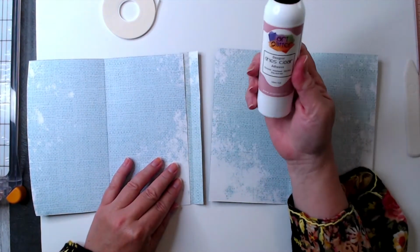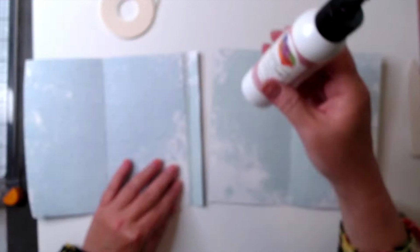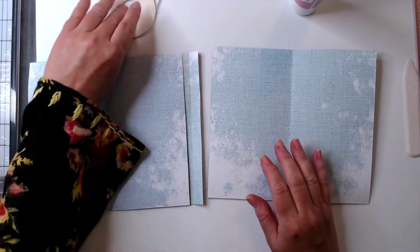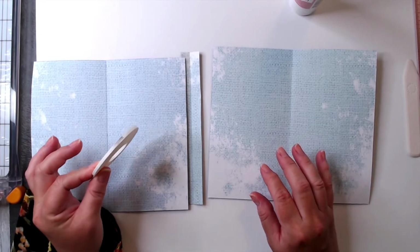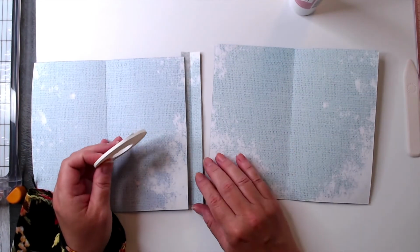I usually use my art glitter craft glue, but I just picked up a skinny little tape roll, double-sided tape. I'm going to try that. Here we go.